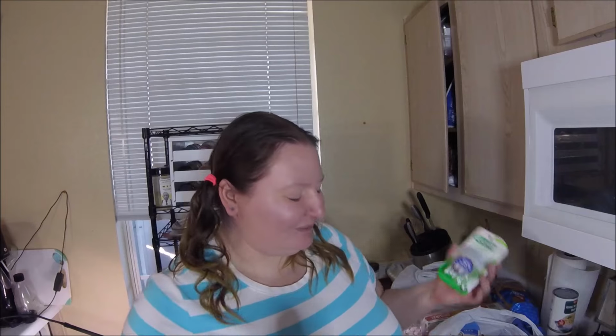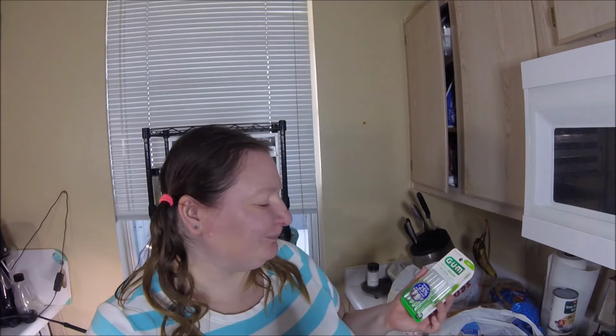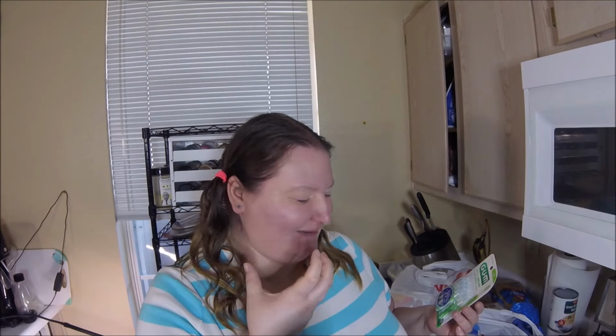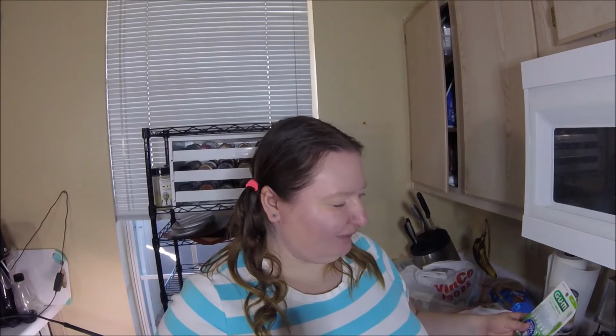Okay, next up we have some GUM Proxabrushes. These are little in-between-your-teeth cleaners. It's kind of like having a pipe cleaner for a flosser. I started using these when I had my braces, and I continue to use them because they're amazing. Because of the braces, I got used to cleaning my teeth all the time. Even though they're off now, they've been off for about a year, maybe a year and a couple of months, I still get kind of triggered when there's food in between things. And these work way better than floss, in my opinion. They have a little plastic lid, so I use the same one for like a week or so before I toss it out.